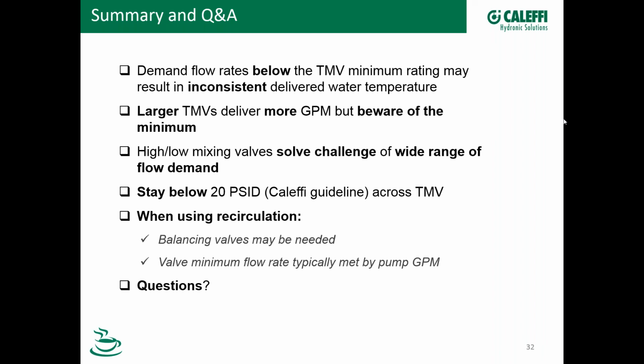Now, the good news is on our high-low mixing station, you can see that we had some valves that you can isolate those mixers. So if you do have to take them apart and soak them in vinegar, or rebuild them or clean them out or something like that, it makes it a little bit easier to do that.